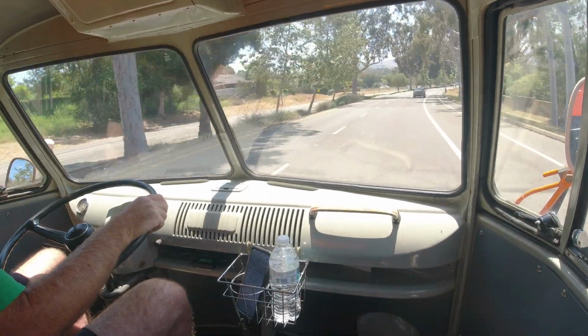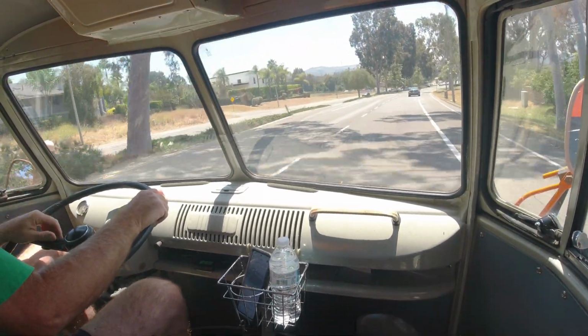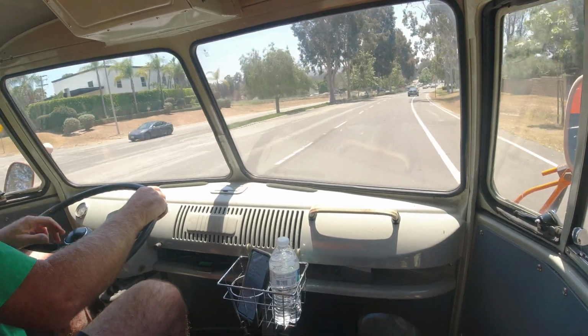There's absolutely no problem. And then once I get onto freeways in Orange County, even the 55, it did get hot.